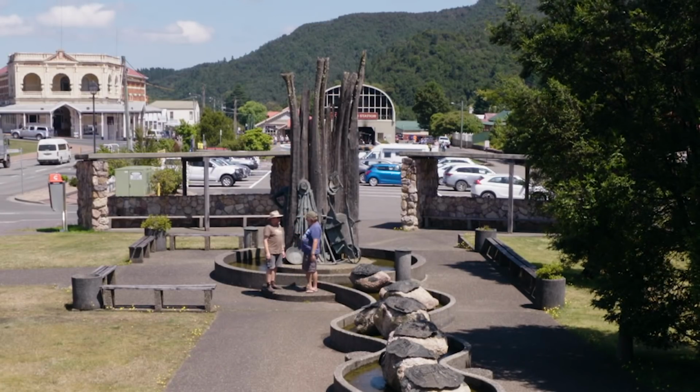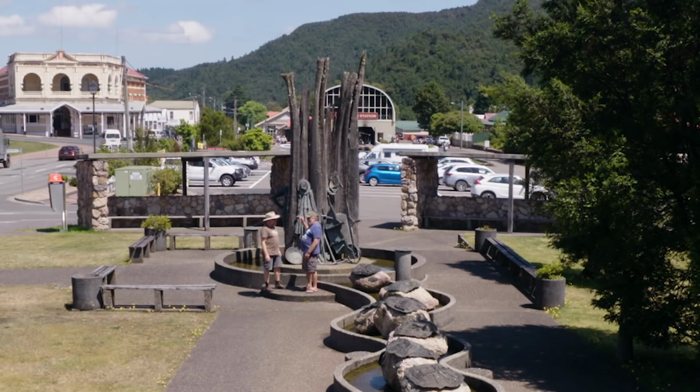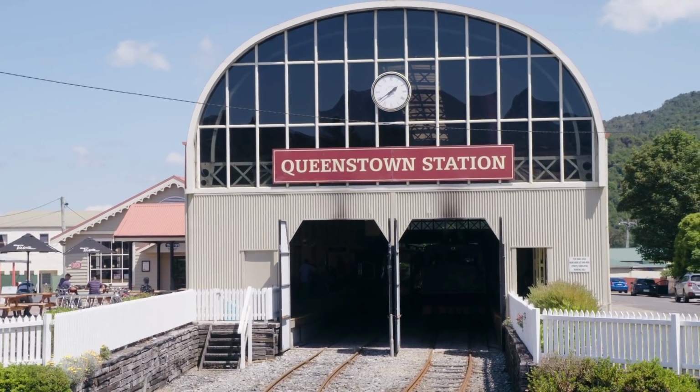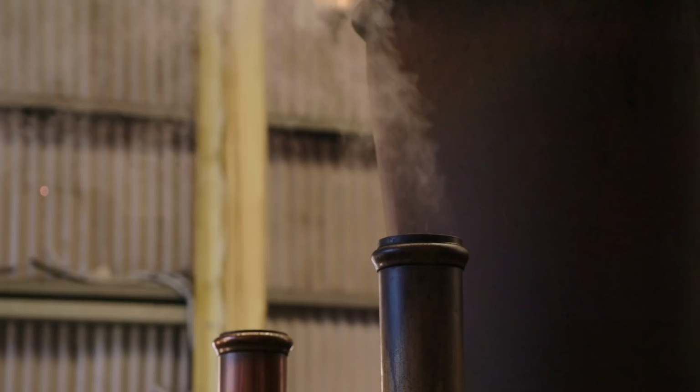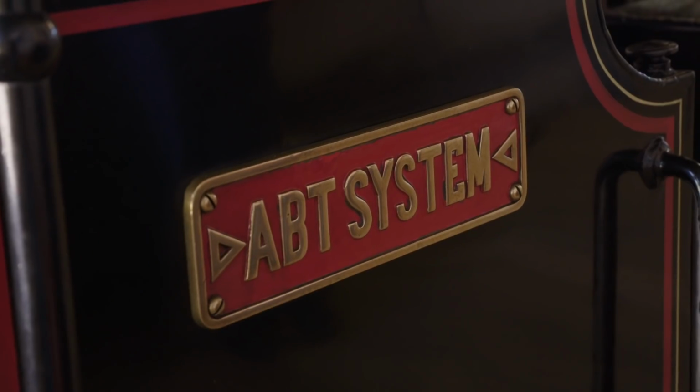Some great four-wheel drive tracks out of here as well. But the real creme de la creme of this place is the railway station and the AB Railway, which goes between here and Strahan. Fabulous little thing. If you've never done it, it's something everybody should do. It's great. And is that a steam train? Yeah, a little steam train, and it's fantastic.